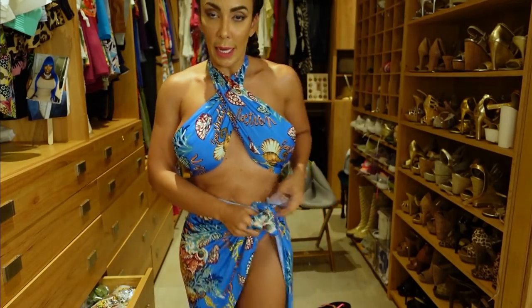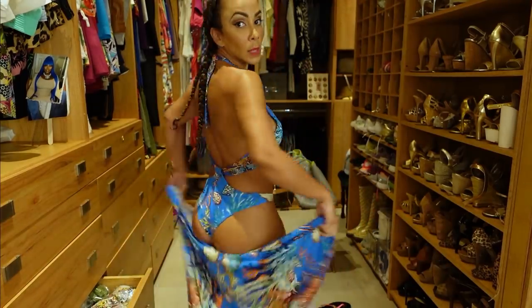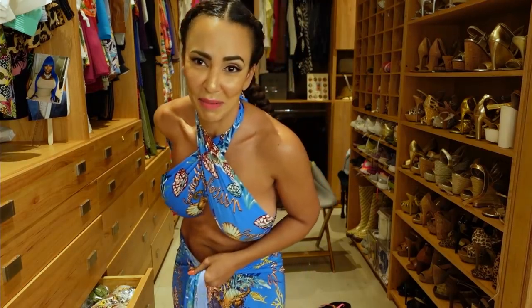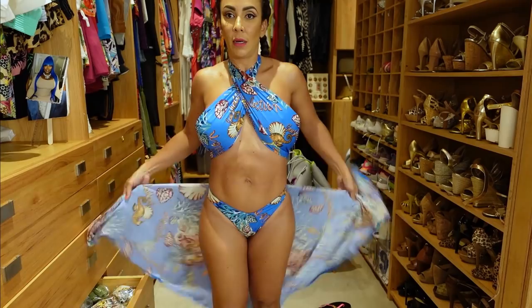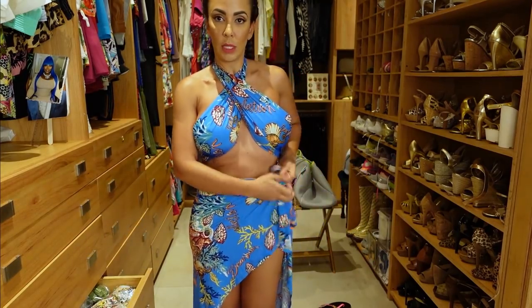So it is a one piece. It hooks up in the... this is supposed to be a family station. So we have this here and it comes with a wrap, which is really nice. So the swimsuit and then the wrap.